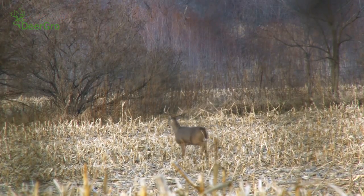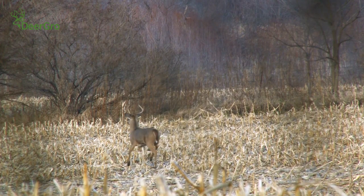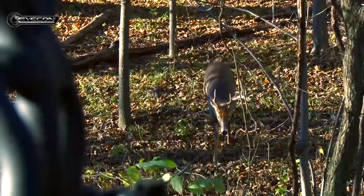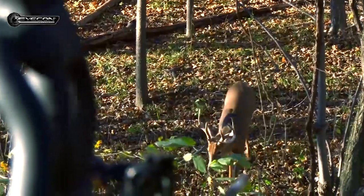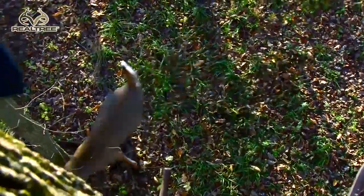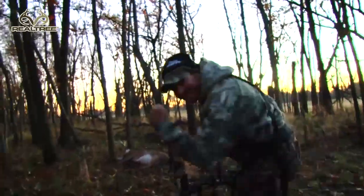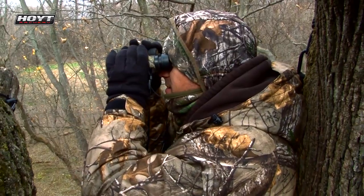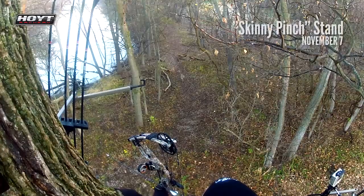To give you guys a little update while we're sitting here on Scott and my season during the rut, for the most part, it was pretty slow. We didn't see a whole lot of rutting activity here in Illinois. We hunted the first week here in Illinois. The first day out, Scott shot a real nice buck, and then after that, we didn't see another shooter buck in Illinois.